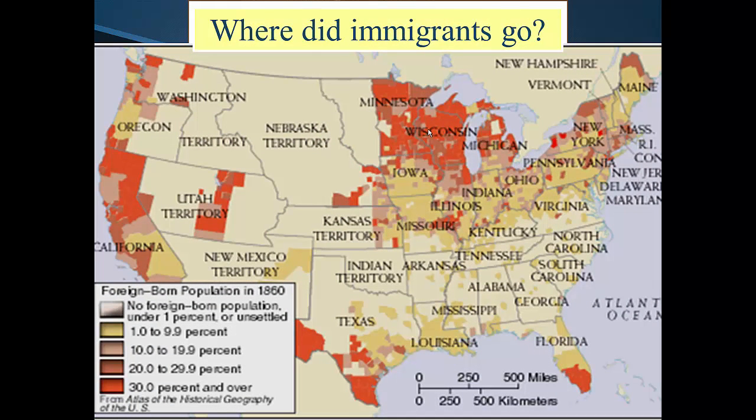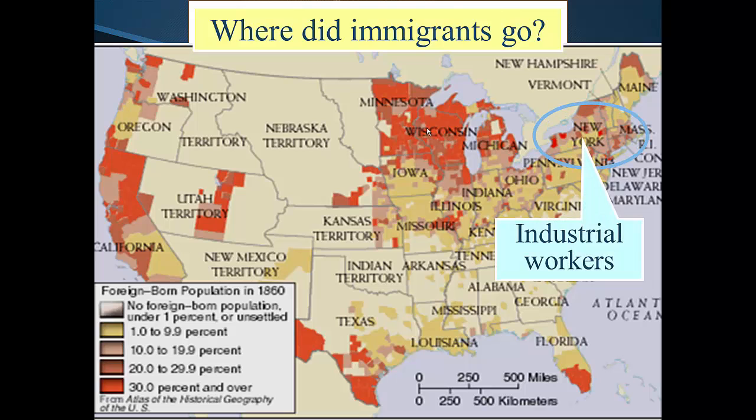Immigrants are going to end up going in all sorts of different places for all sorts of different reasons. A lot of the immigrants are going to settle in New England cities because that's where the manufacturing base of this country is. They're going to become industrialized workers, working long hours, low wages, but it's still better than they would be dealing with back home.